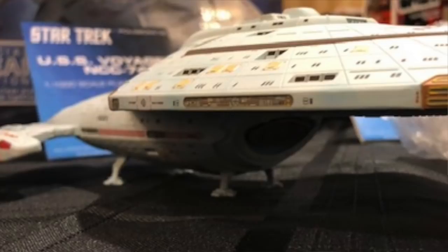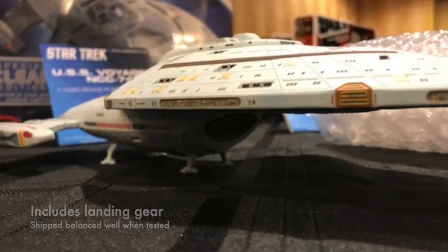Yeah. And I love how you have the landing gear. I always thought that ship was a bit awkward, and it never seemed like it would balance properly on landing gear. Did you guys have any issues with that? You know, as I was putting the test shot together and putting the landing gear under it, I'm like, this thing's going to be top heavy. It's going to fall on its nose. And I set it down, and it sat just perfectly. Perfectly. There you go. Starfleet knew what they were doing, I guess.